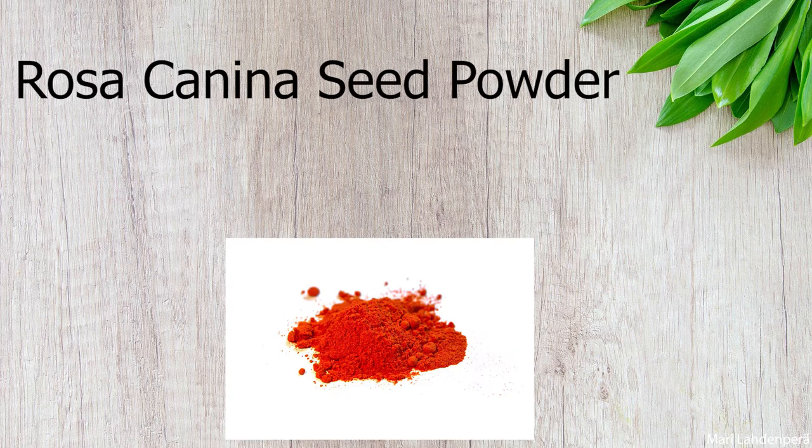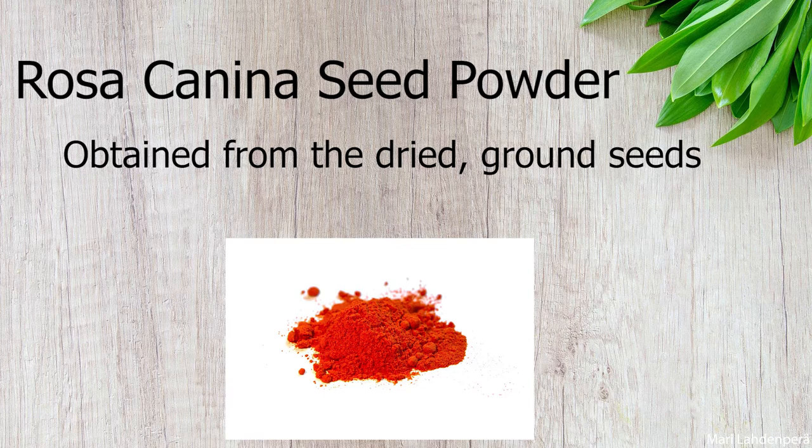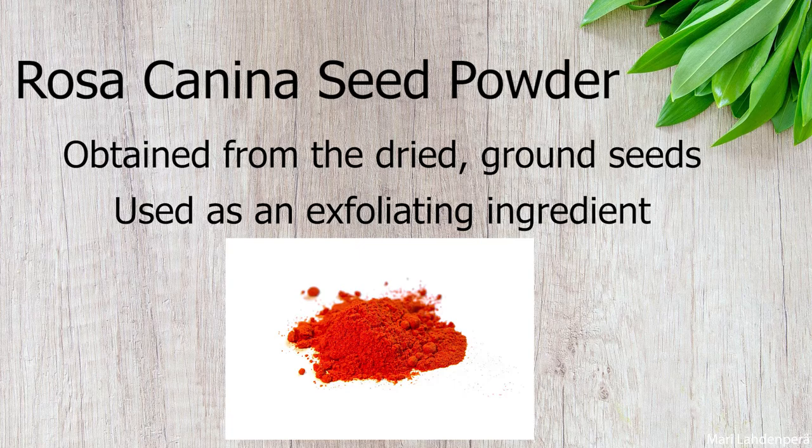And the last ingredient, Rosa Canina seed powder. Rosa Canina seed powder is the powder obtained from the dried crushed seeds of the Rosa Canina herb, used as an exfoliating ingredient in the cosmetics industry. So let's talk more about the most used Rosa Canina ingredient, Rosa Canina fruit oil.